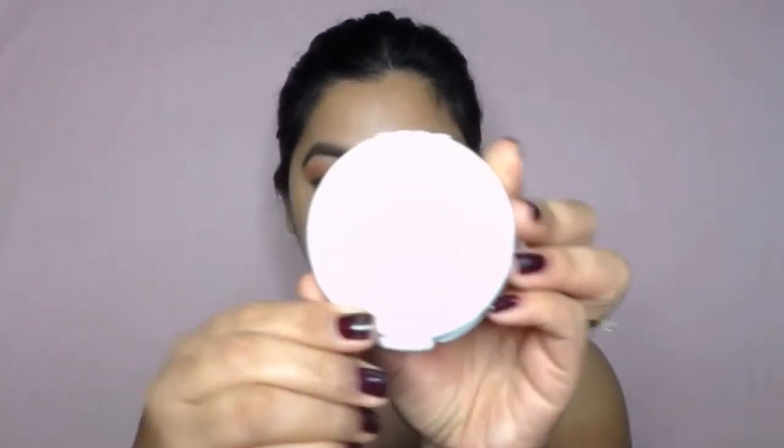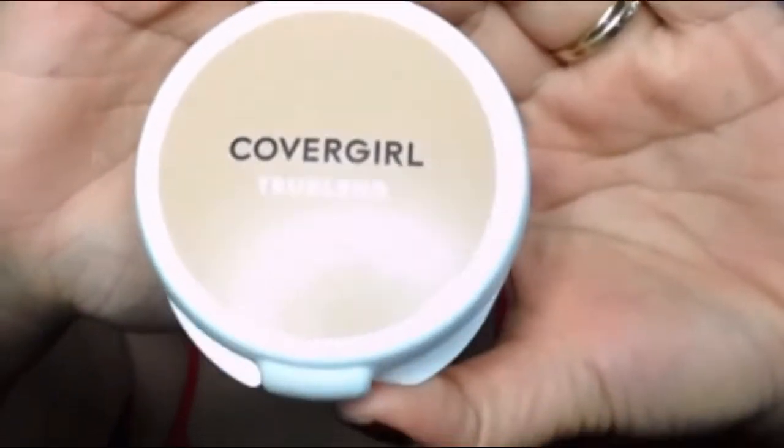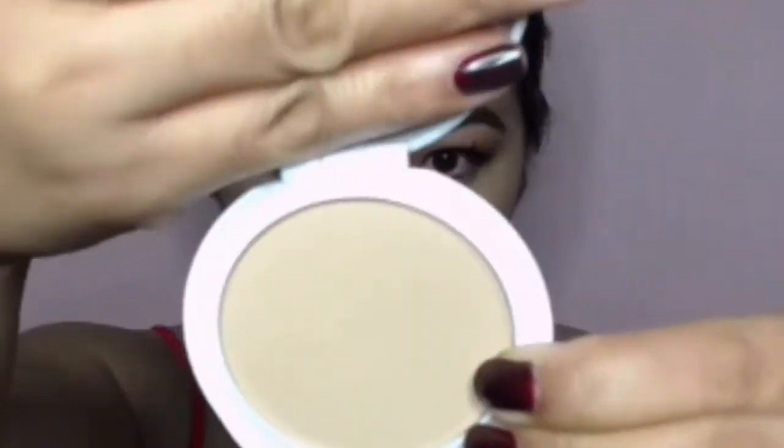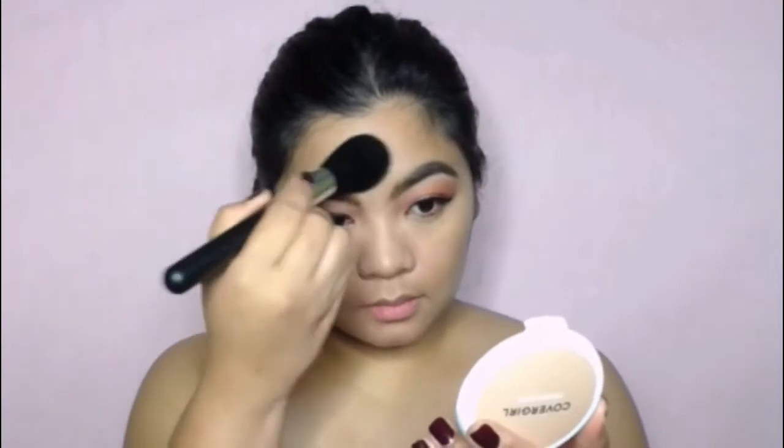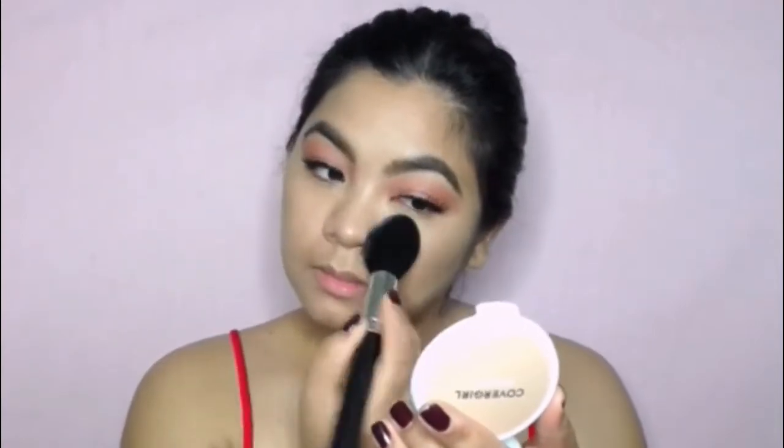So after blending all that foundation and concealer, you need to use a powder. So I'm using my Covergirl pressed powder to lock in the products so that they'll stay longer.